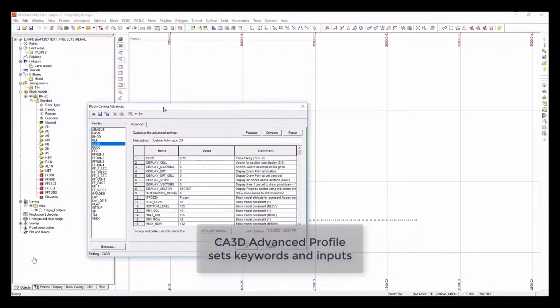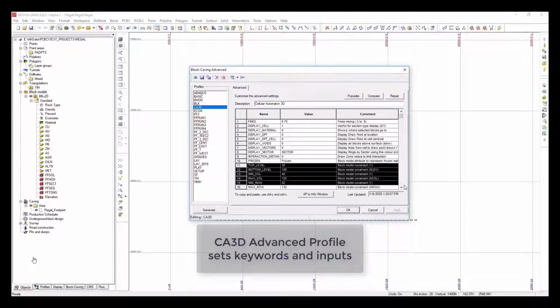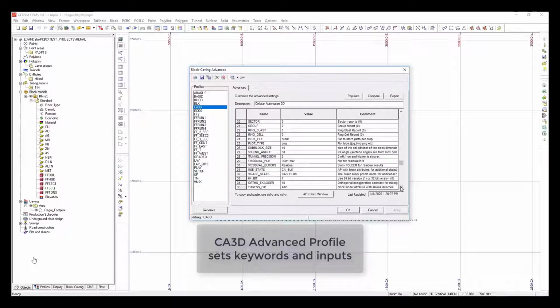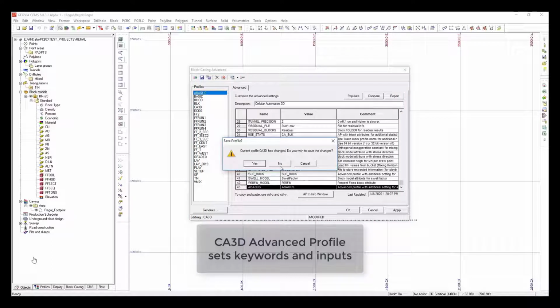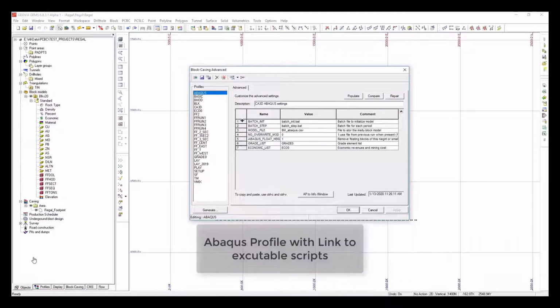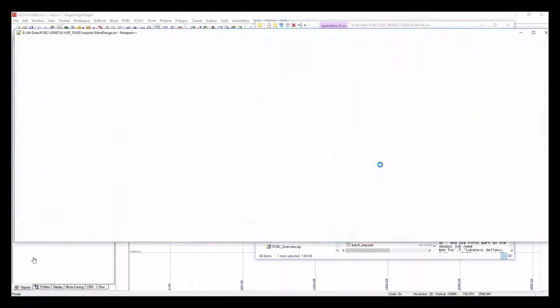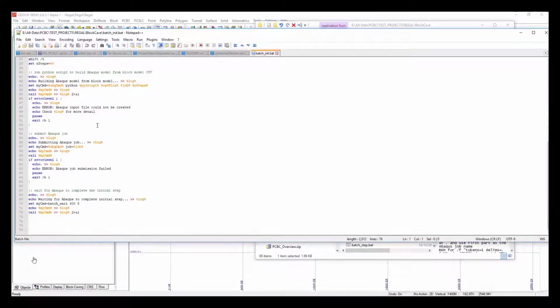Here is where the advanced profile controls most of the inputs for cellular automaton, but this also gives us the option to couple with Abaqus by simply enabling the option to send information back and forth between those two systems. As you can see here, the connection is done through executable scripts that are automatically created and run behind the scenes, so the user will not have access to or visualization of this.